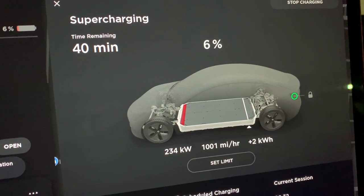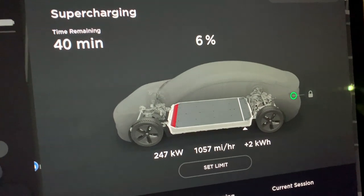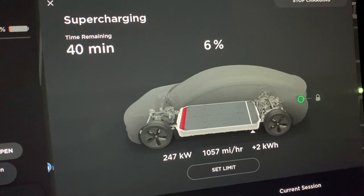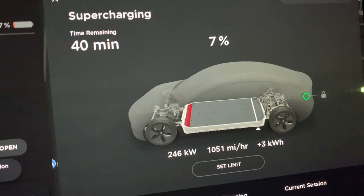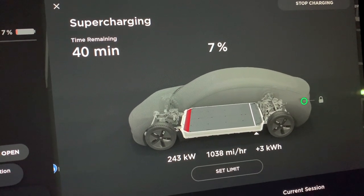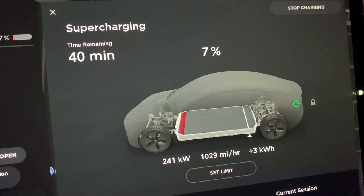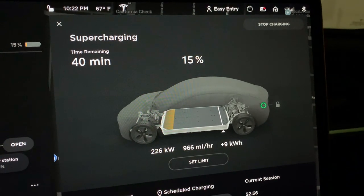This is going fast. Come on, come on, come on. 247 kilowatt, 1,057 miles per hour charge rate. Nice. This is awesome. This is more like it. It's still staying at well over 200 kilowatt.